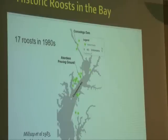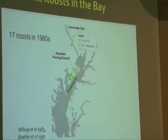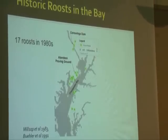So this is a map showing, again, the upper part of the Chesapeake Bay. This is the Susquehanna River coming down. It's the Conowingo Dam, for those of you who might have been up there. It's a fantastic place to watch eagles. We know that back in the 1980s, using radio transmitters, they were able to document 17 communal roosts.